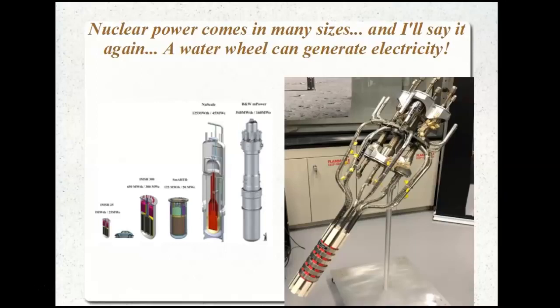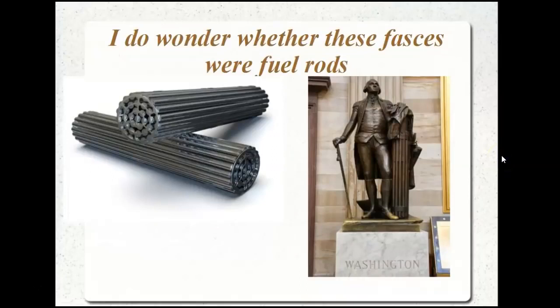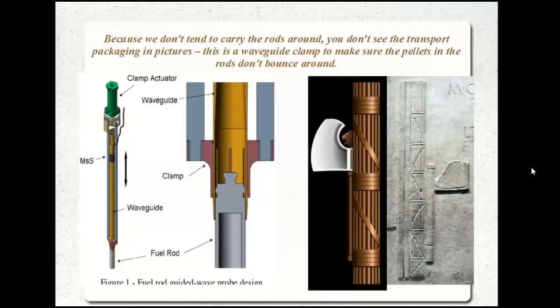Oh, they have so done a number on us, haven't they? They really have. But we're getting there. So, obviously, this is your Shivalinga size compared to a car. And obviously, you've got really massive ones. But this one's handheld. This is to do with medicines and X-ray machines and so on. And I do wonder whether these fasces are fuel rods. They look very similar. So let's see if we can investigate that a little bit further.